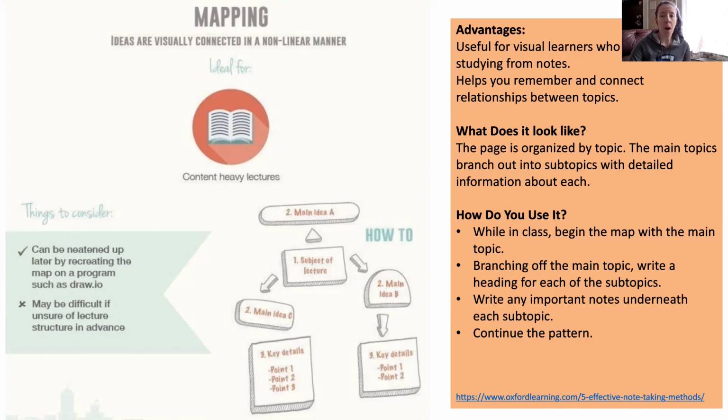For some people though, honestly, this can be a little overwhelming visually. This can just be too much, too messy. And if it's not your jam, that is absolutely okay. I recommend you try all of these methods before you determine which one is best for you, because you just don't know until you try it. And the class itself may make a difference in addition to just your own note-taking preferences.